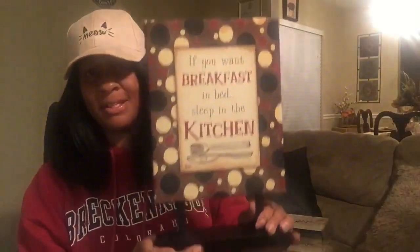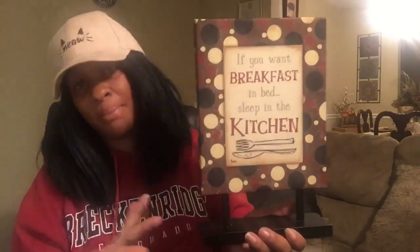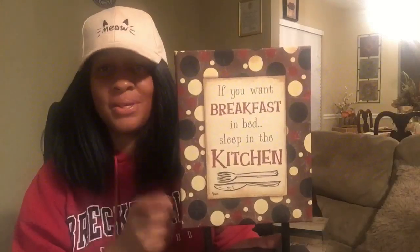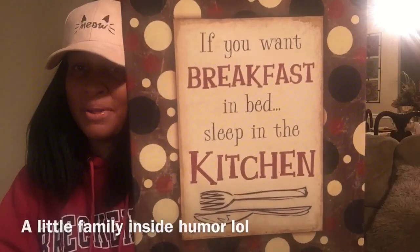Next thing on the list is this right here, one of my favorite things. This is, I guess, a picture plaque, and it's made like a picture, but you know, some plaque. And the funniest thing about this is I love the saying. It's the reason why I wanted it. And if you can read it, it says: if you want breakfast in bed, sleep in the kitchen.